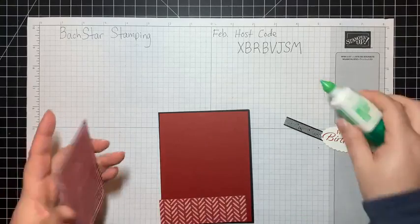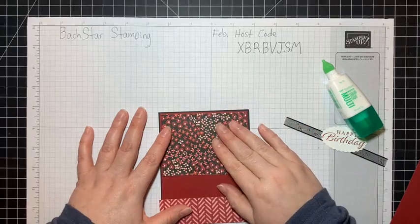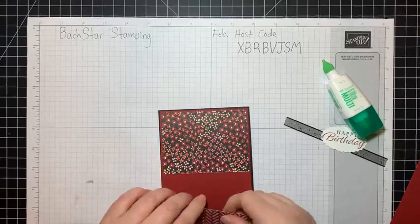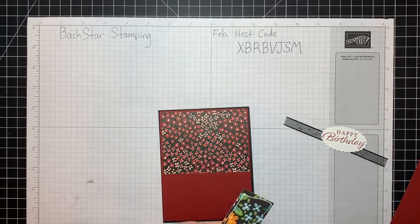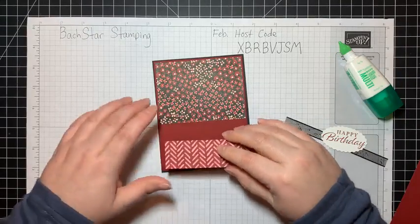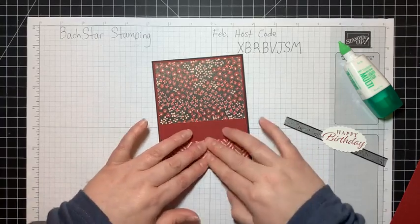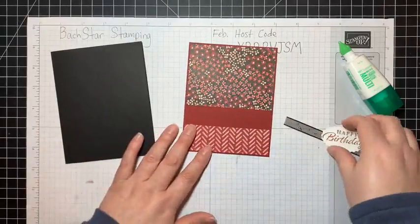Again, I made 10 of these, and to cut all 10 of them maybe took 10 minutes. And then to assemble them took a little longer than that, but I saved this one so I could assemble it for you. So I have it like that. So far I've got that. Now I'm going to put my ribbon on.